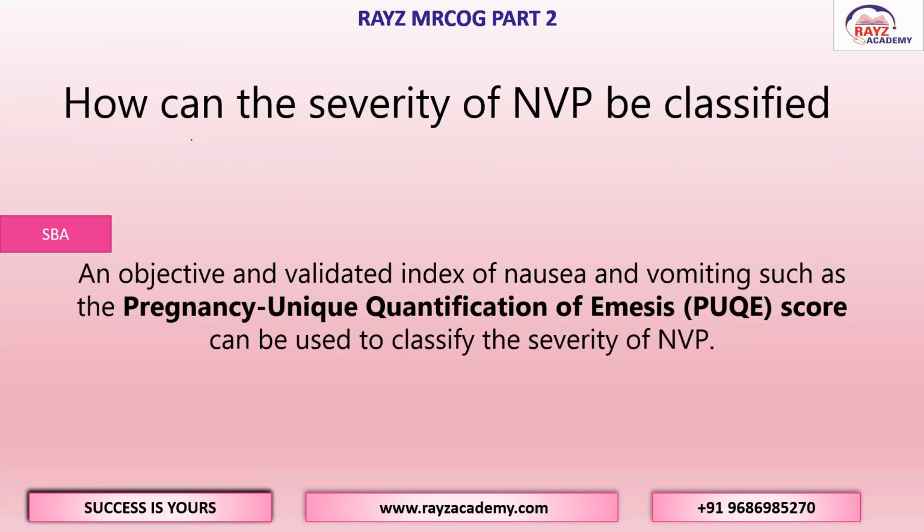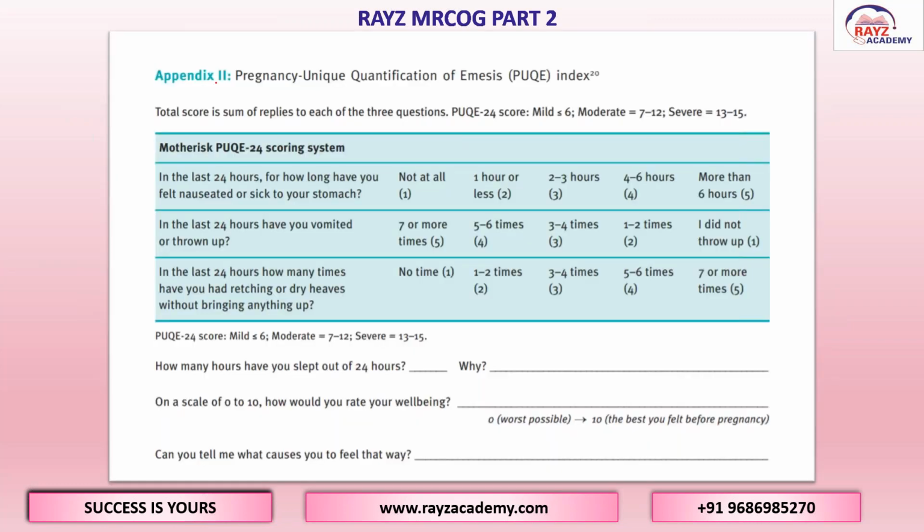The severity of nausea and vomiting in pregnancy can be classified; there is an index used to quantify the nausea and vomiting, and the scoring system used is known as the PUKE score. Okay, the scoring system is very important. PUKE stands for Pregnancy Unique Quantification of Emesis. This is an objective and validated index of nausea and vomiting. The total score of PUKE is 24.